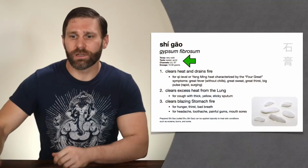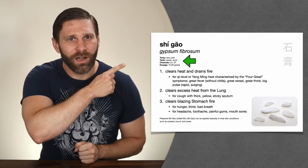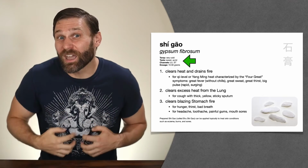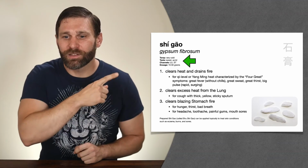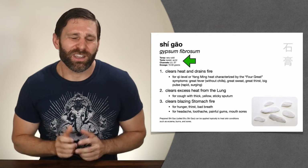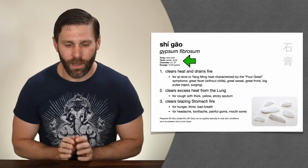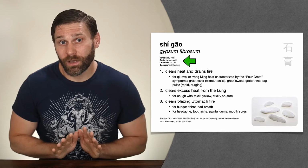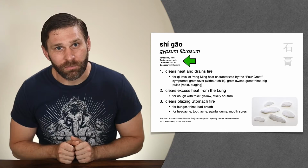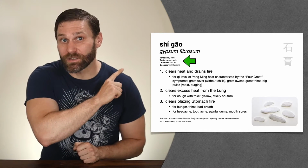And then what can happen here is sometimes people look at this and say, oh, Shigao, gypsum fibrosum, it's very cold. It's one of our coldest medicinals. We have to be careful not to damage the spleen. And so because of that, they'll try to use a smaller dosage. They think, oh, it's a cold herb, I better use a smaller dosage so I don't damage the spleen. Turns out that's not how it works. If you try to use a small dosage, really nothing's going to happen. If you want Shigao, gypsum fibrosum, to be effective, you need to use this larger dosage.